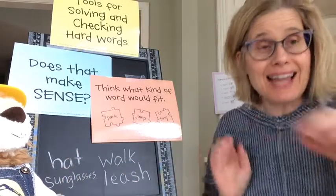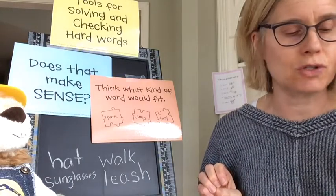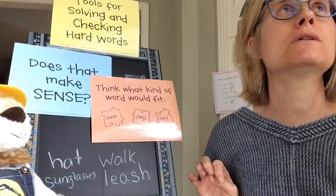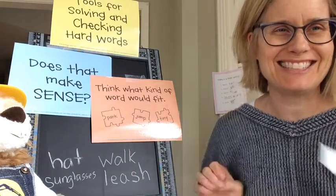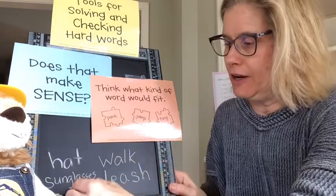Sunglasses. Yes, and the last thing I needed, because I'm really trying hard not to get sunburn, did you guys know that's not good for your skin? So I needed something to protect my skin. What could that be? That's right. Sunscreen. You guys are so smart. Let me put sunscreen on here.